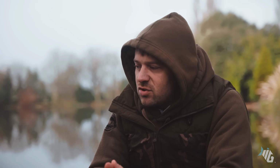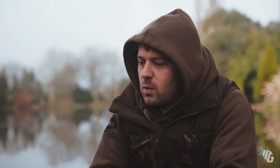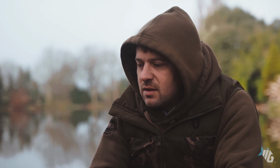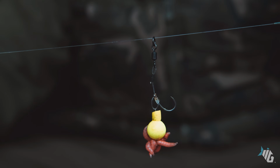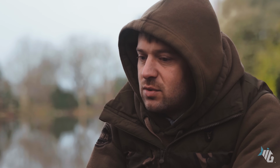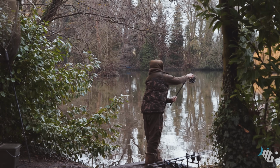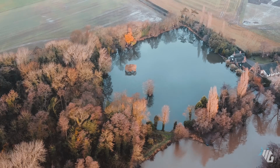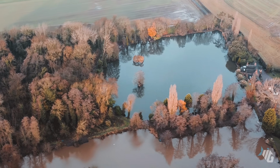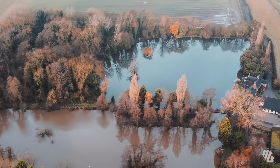Fishing wise, it's one of these tricky, well-stocked small waters where one day you could be fishing naked chods over the deep silt and debris, and the next day you could be fishing solid bags in the silt, and then the next day you could be back on zigs between 8 inches and a foot off the bottom. It just varies day by day. It's not my usual style of fishing, but I do it quite often.